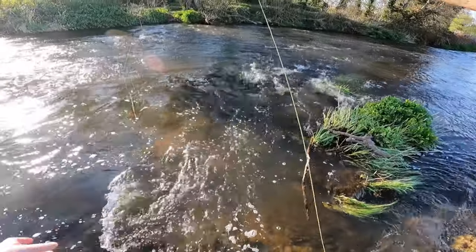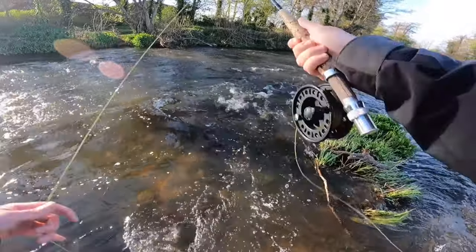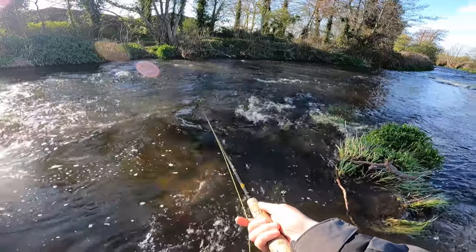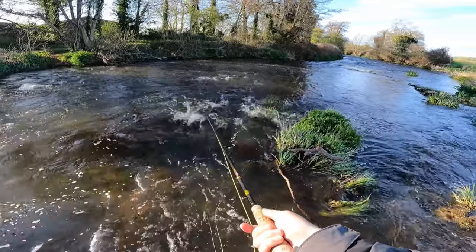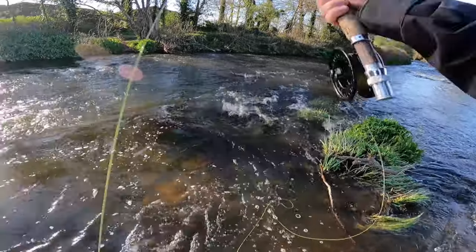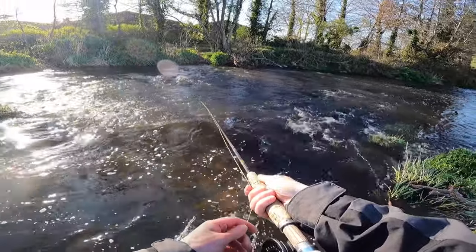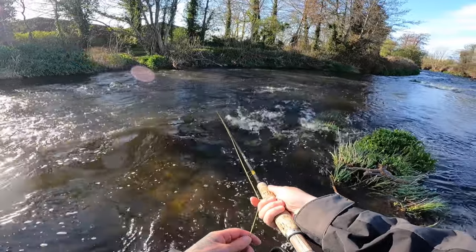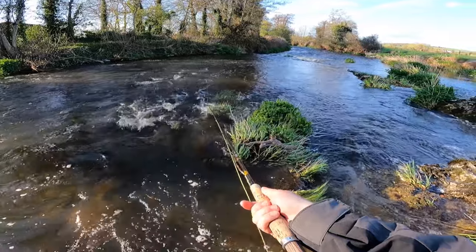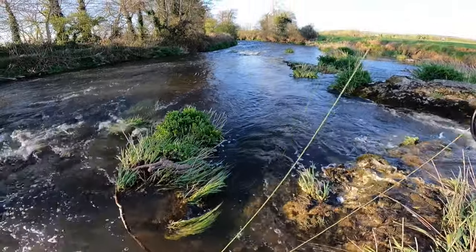Right, so we're fishing a little rapid here. Just gonna cast the flies into it and see what's sitting around. Water's flowing very fast. Not on that one. Try to get over to the far bank. Not on that cast. Try one down into the middle of the pool.